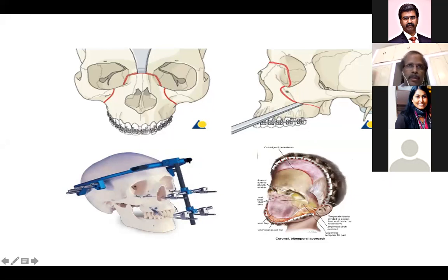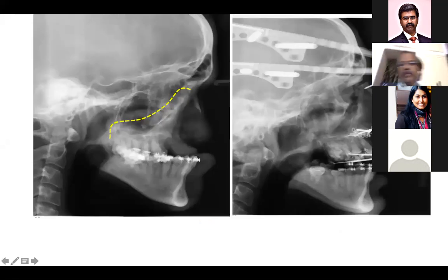You can't do this with the internal distractor. It has to be an RED, okay? Then we'll have two anchorages, one onto the teeth or into the bone of the maxilla, another one into the nose. You can see the next slide here. You can see that here, okay? Done, cut. You can see one pin onto the nasal area, another one onto the teeth here, okay? Both help in pulling the whole maxilla at the Le Fort II level forward. Next one.